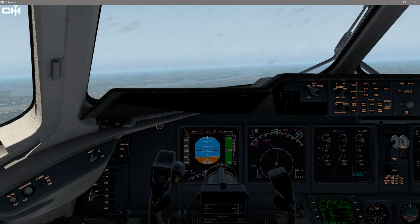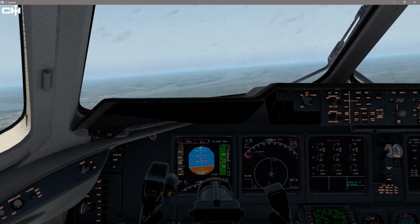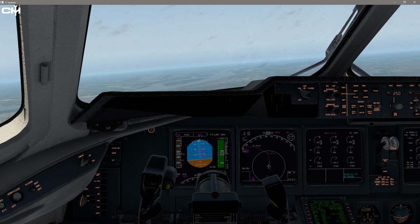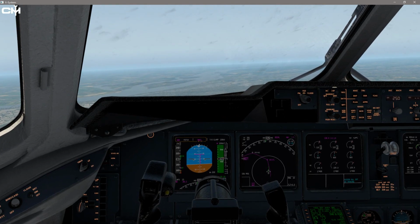Come on. Just trying to trim it out a little bit here. Wow, that was quite the wind there, wasn't it? That was kind of crazy. Okay, let's go ahead and get flaps up here. Ooh, just a little more nose down trim. That got a little nuts there, didn't it?